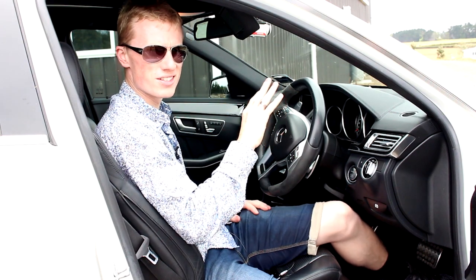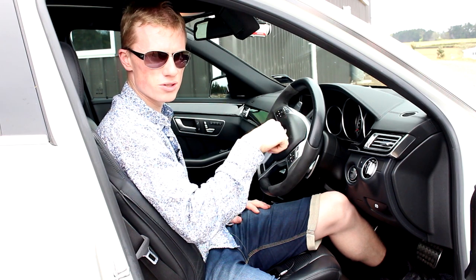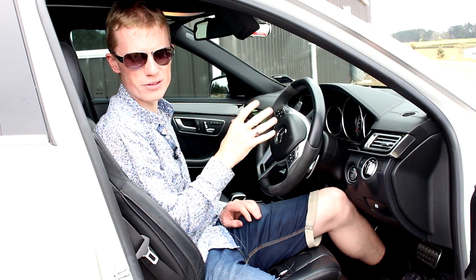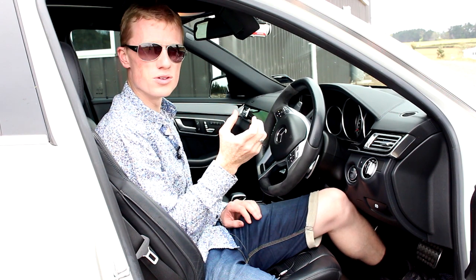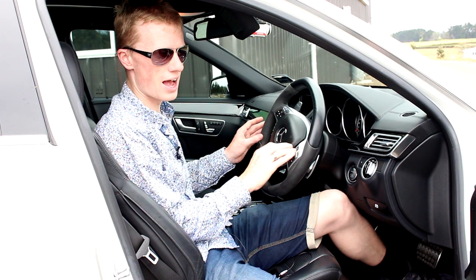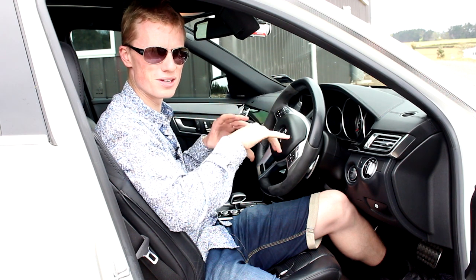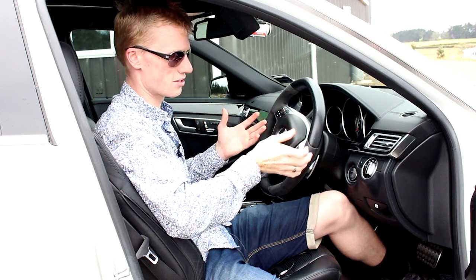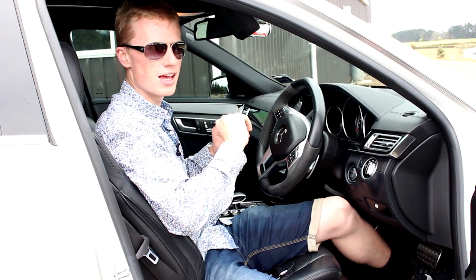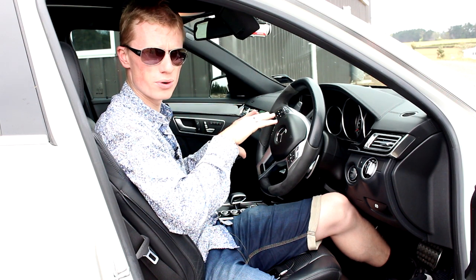Going back to the engine, it's an M157, 557 horsepower, 720 newton meters of torque. So it's slightly less powerful than the AMG E63S variant that you could get in the series, and obviously you can get the new W213 series as well. I haven't driven the S, so I can't tell you the difference in feel, but it's still a very quick car. It's definitely quicker than the C63 with the 6.2.